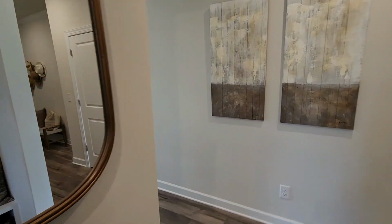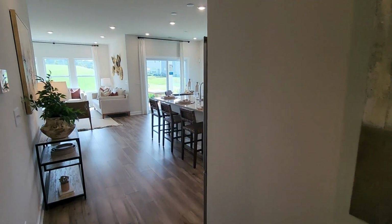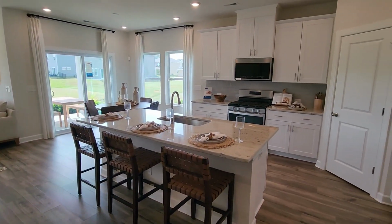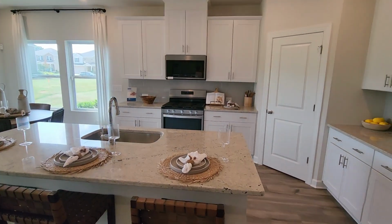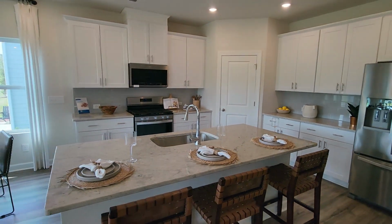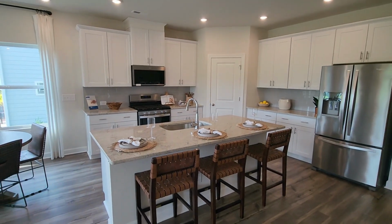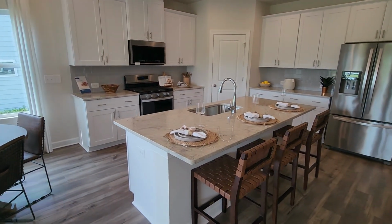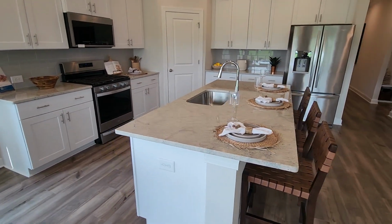So we're gonna come down the hallway here, and this opens up into our kitchen area. How pretty is this? Now, as of right now, this kitchen has a subway style backsplash. They are no longer doing this. Instead, they're doing a more hexagonal, which I prefer. Actually, I think it's a little bit more new at the times.